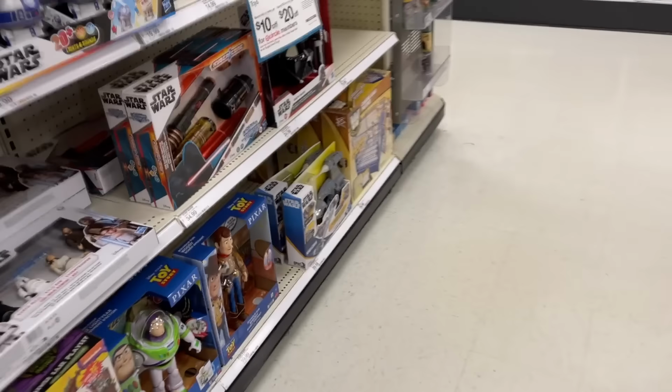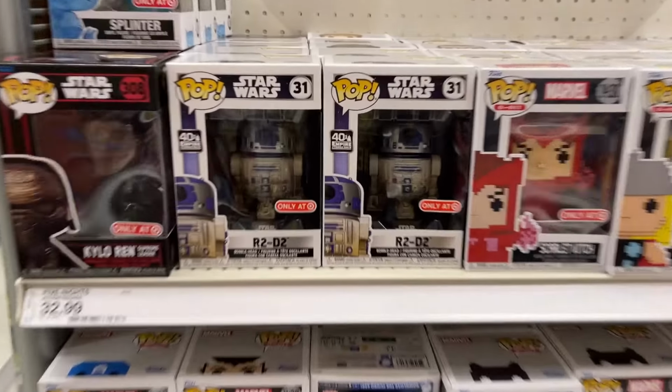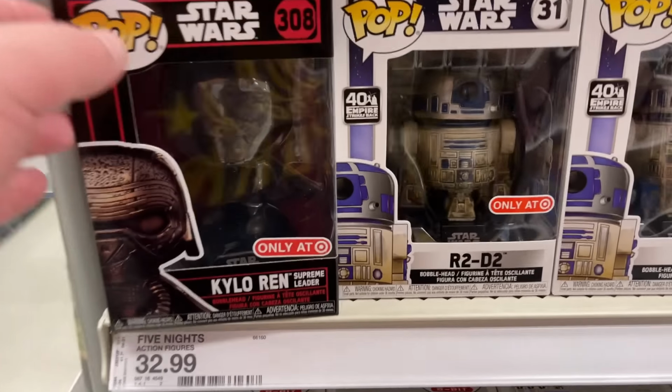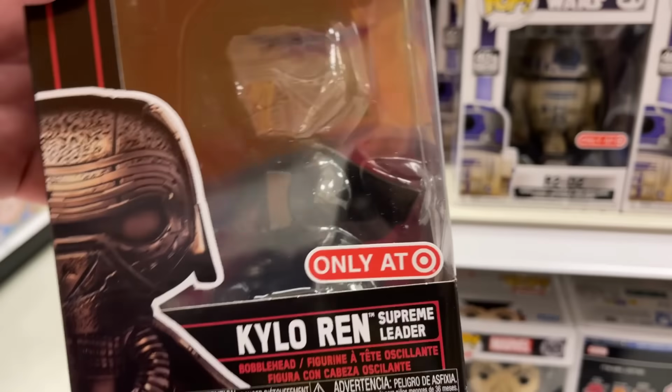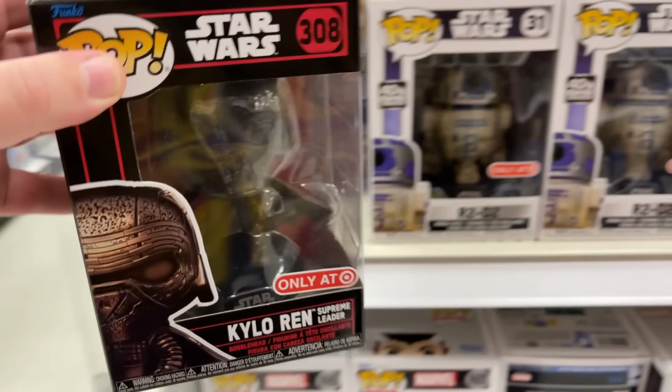I thought I saw. So this is all Funko. That R2's kind of cool though. Kylo Ren. This is really hard to see. Target exclusive.